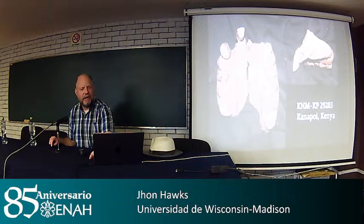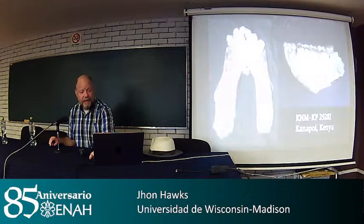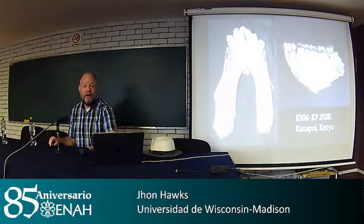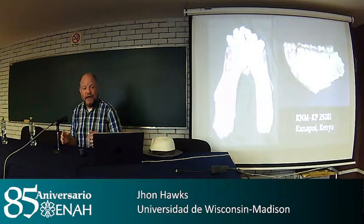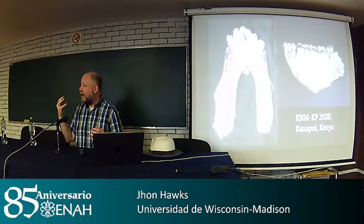It's not the type, I think. I think the type is the mandible. This maxilla and this mandible represent two different individuals, but they're very comparable to each other. They have teeth that are aligned in two rows that are parallel to each other. They have a very strong degree of projection of the front of the face.